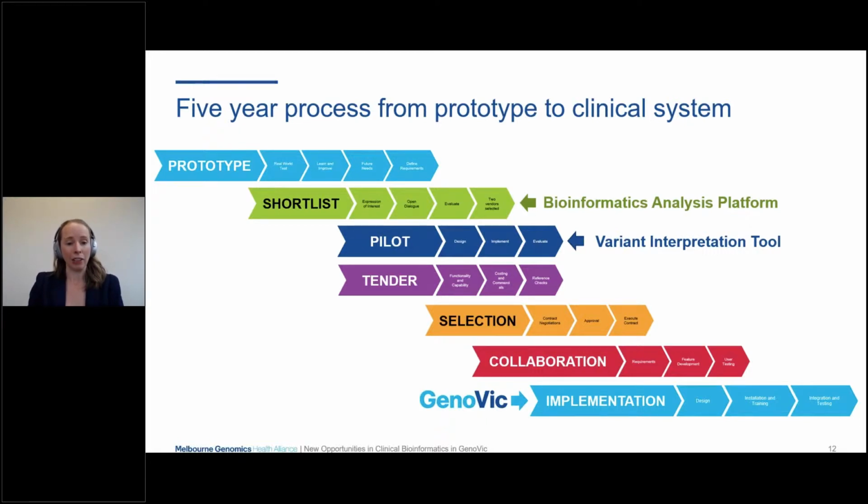It's been a very long, complex process, but there's been lots that we've learned along the way that helps us understand how we're going to innovate in genomics going forward.